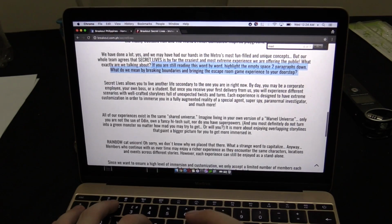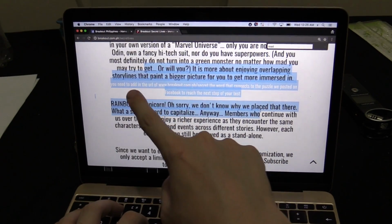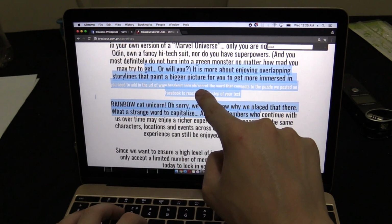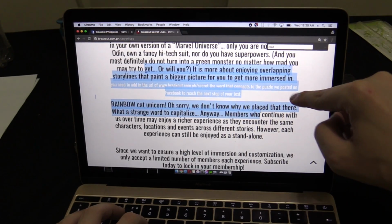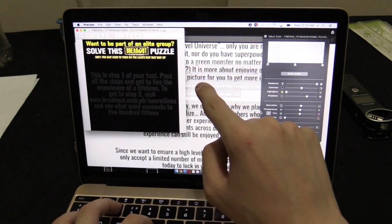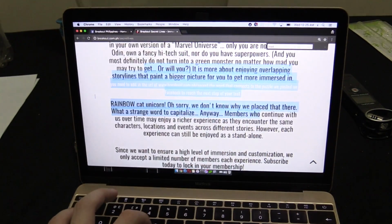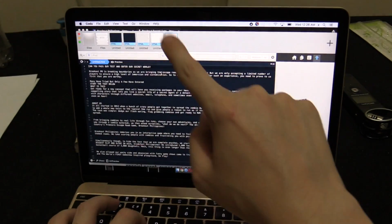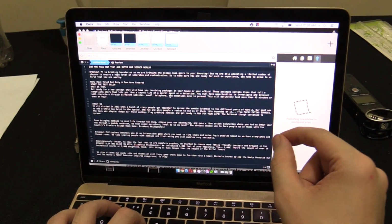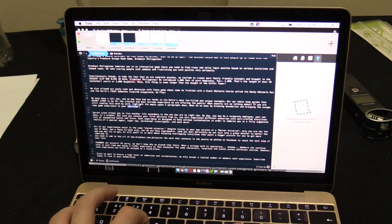So let's go 2 paragraphs down, empty space, and it says here, let me zoom in, and here you go, you can see it says you need to add in the URL www.breakout.com.ph/secret, the word that connects to the puzzle we posted. Now you might think that's going to be secret 515, but if you look carefully it says what word connects in 515. So I've copied all the text from the page, put it into my text editor, and then I can find which word is the 515th word on the page. And the word we're looking for is doorstep. So let's try that URL.